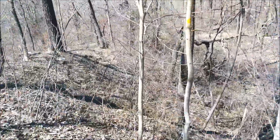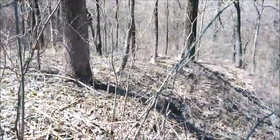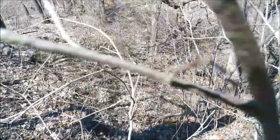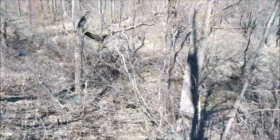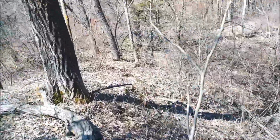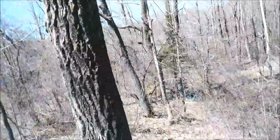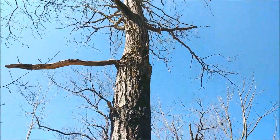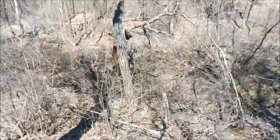Alright, Daddy's going to lead the way through here a little bit. We don't want to get down on the hillside. Watch it, you don't want to get whacked by a tree. I think we'll walk right down this hillside. That tree might be falling over sometime soon. It's getting old. Falling in.